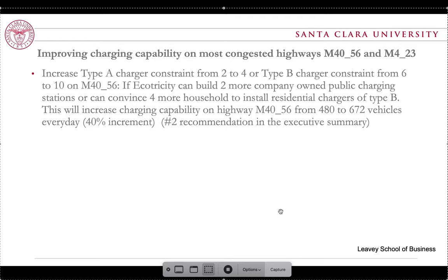The first recommendation is to increase the type A charger constraint from 2 to 4, or the type B charger constraint from 6 to 10, for highway M40 zone 56. This means Ecotricity has to build two more public charging stations at highway M40 zone 56. If that is not possible, then it has to find and convince four more households to install type B chargers. If either of these is successful, the charging capacity will increase from 480 to 672, that is a 40% increment.